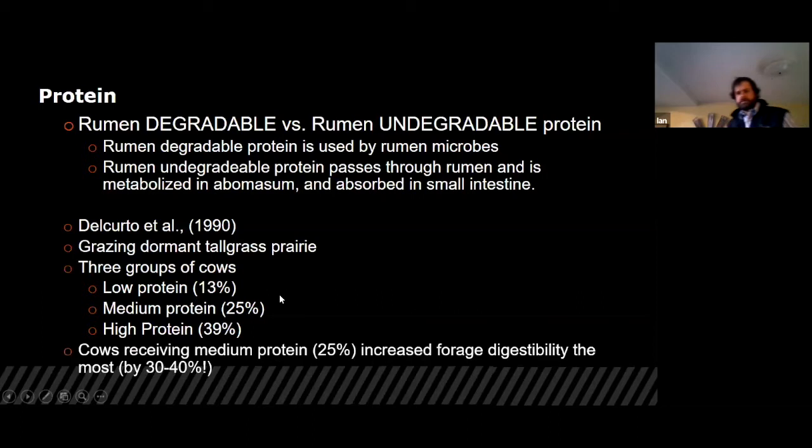So the medium protein, 25%, did the best. Obviously, the lower protein did worse. Since the microbes use the nitrogen from the protein to reproduce, perhaps having a lower protein content may have impeded the potential microbial reproduction within the rumen. So perhaps these cows with the low protein content just had a lower number of individual bacteria in their rumen available to digest the low quality forage.